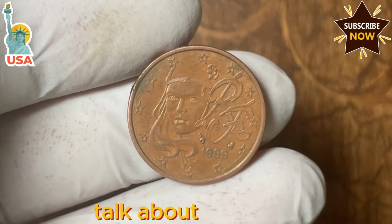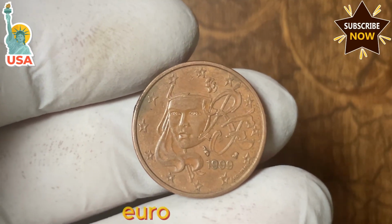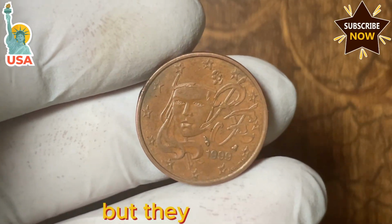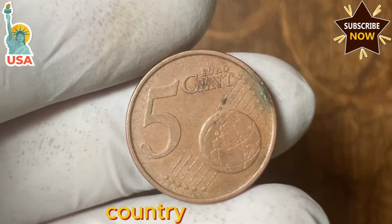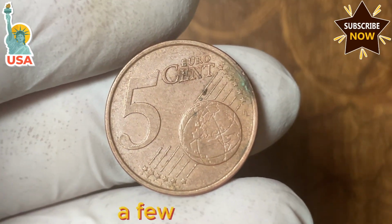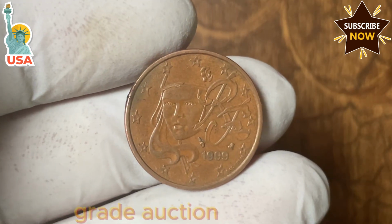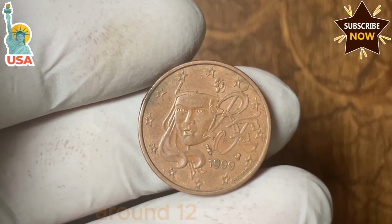Now let's talk about the value. Beyond the obvious 0.05 euro, these coins are often considered common, but they hold minor collector interest depending on condition and country. In common circulated condition, these are basically worth cents or a few euro cents. But in uncirculated, high-grade auction condition, some graded Belgian coins can fetch around 12 euro.